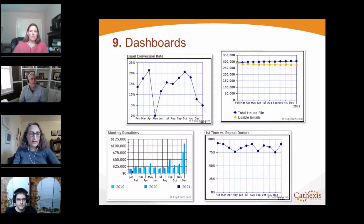On the next slide, these are also some visual charts. These are dashboards that are available in the admin homepage that you can turn on. It's all in Page Builder. If you search for, I believe it's called, admin homepage.